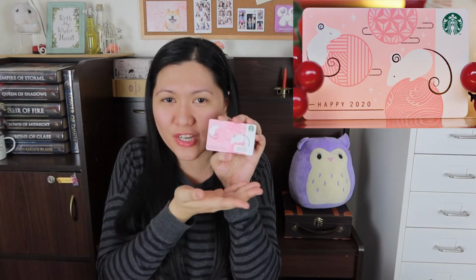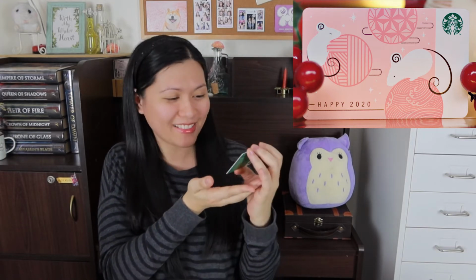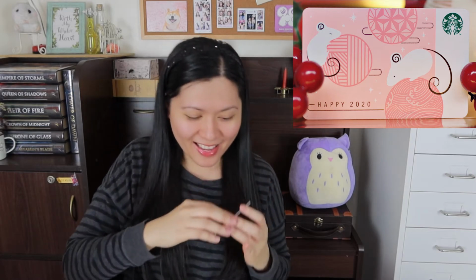They're being used. But it's okay because this morning I went to Starbucks and got myself the 2020 Year of the Mouse card. It's color pink. I'm not a fan of pink, but if it's the shade of pink, it's forgivable. I like it. And it's so cute. I decided to add it to my collection. Yes. So nice. Anyway, that's it for my Philippines cards.